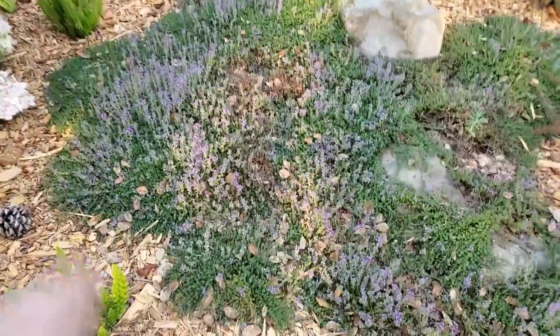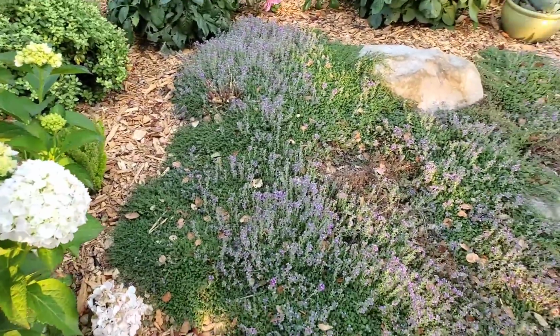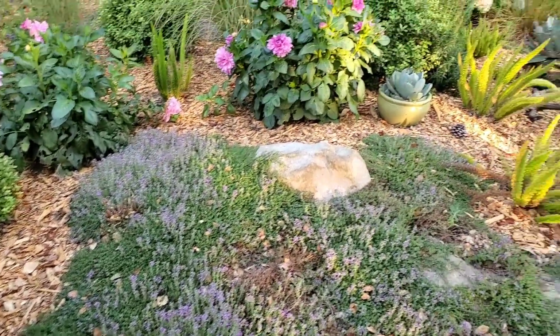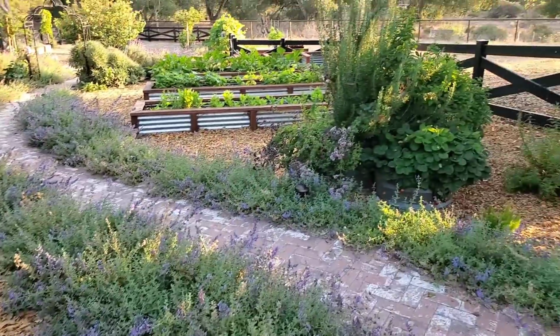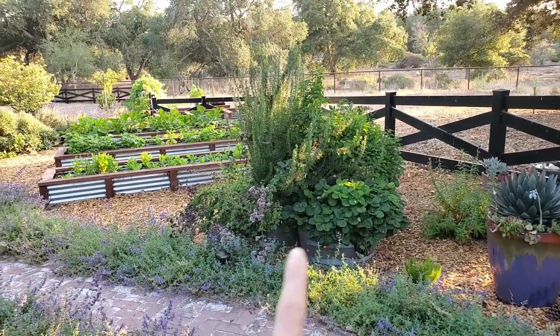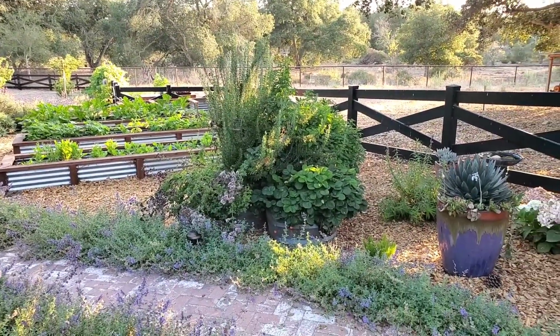And then all of this is thyme, this ground cover, which is great because obviously we can pick it and use it if needed, but the bees also really love the flowering thyme. And then as far as other existing herbs, this little cluster of herbs with rosemary and oregano and some mint was there.